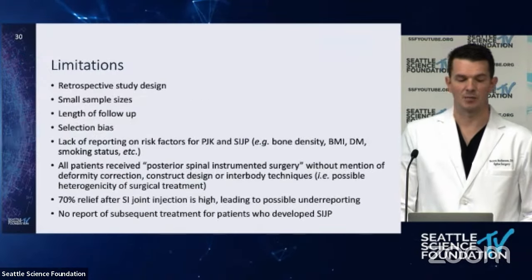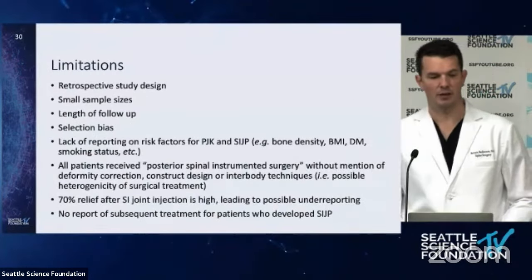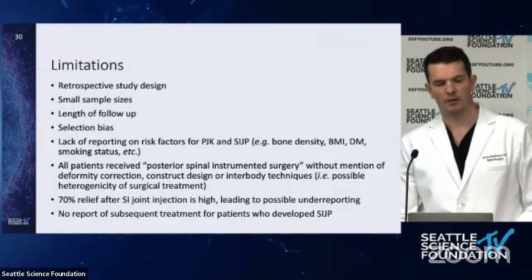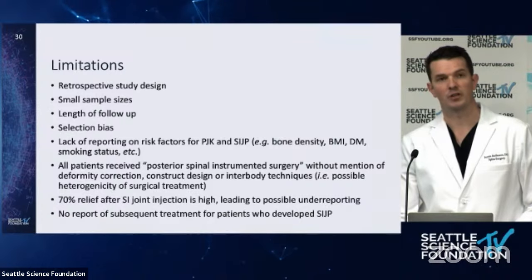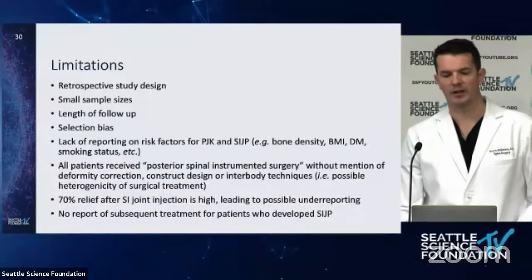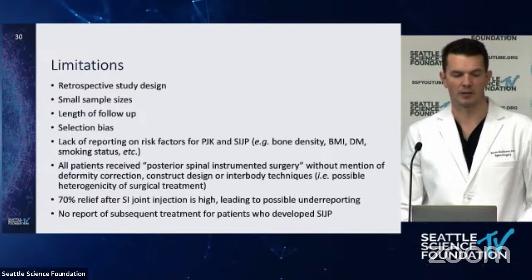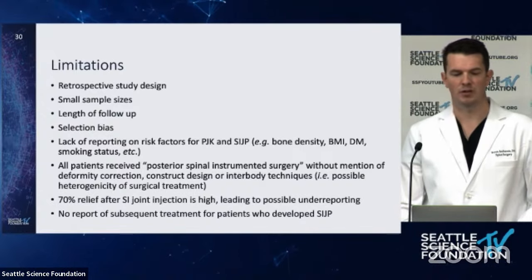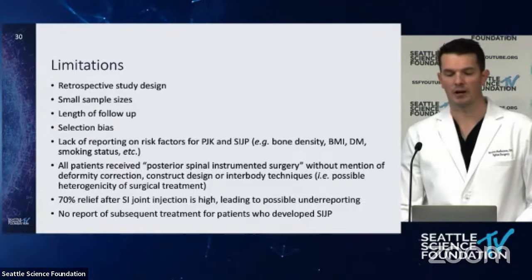The study definitely had some limitations. It was retrospective in design. It had small sample sizes. The length of follow-up was moderate at a minimum of 2 years. There was certainly some room for selection bias in this study. There's a lack of reporting on risk factors for PJK and SI joint pain, such as bone density, BMI, diabetes, smoking status. All patients received posterior spinal instrumented surgery, that's quoted from the paper, without mention of deformity correction, construct design, or interbody techniques. So there might be some possible heterogeneity of surgical treatments used.